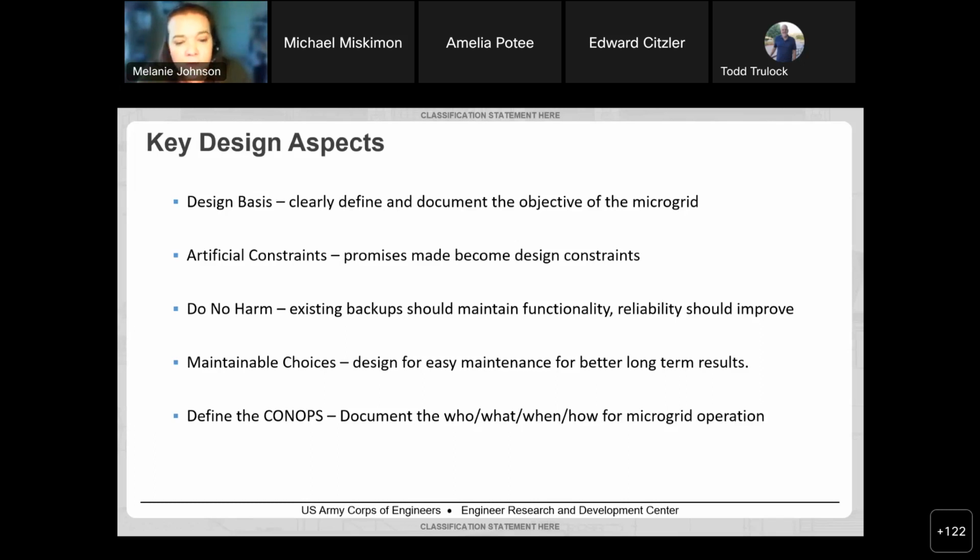As noted before, we have to make maintainable choices, right? We might pick equipment the installation already uses. We might install controls or switches and things that we already use at the base to make that maintenance and sustainment easier long-term for the post.